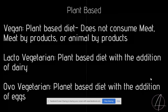As far as meat byproducts, that's like chicken stock or beef broth. Animal byproducts are your honey and your beeswax. They won't wear leather, fur, wool, or silk. So there are products that they literally won't use because of this vegan lifestyle. Being a vegan goes beyond wanting to be healthy or having a healthy lifestyle. It's more about how you live, how you move, and how you operate as someone on earth.